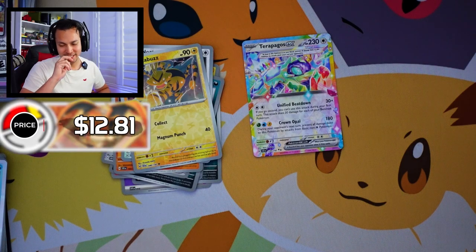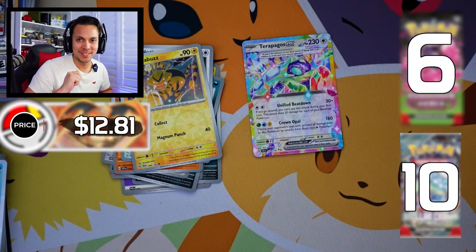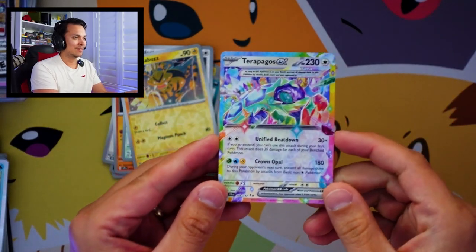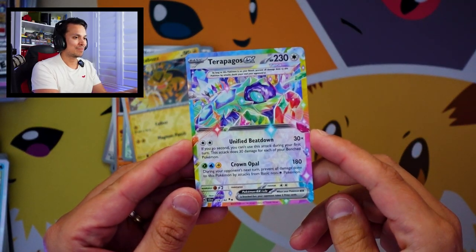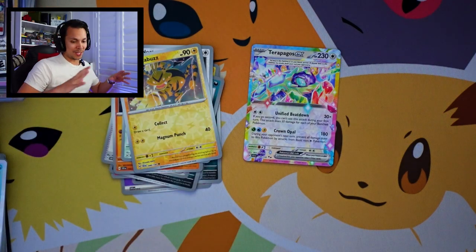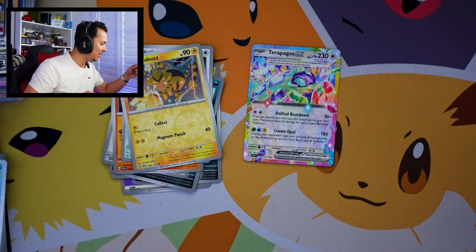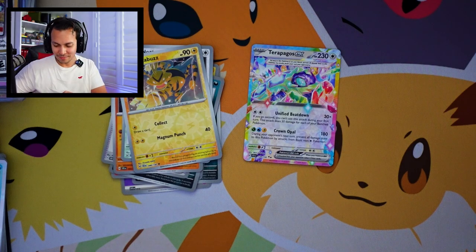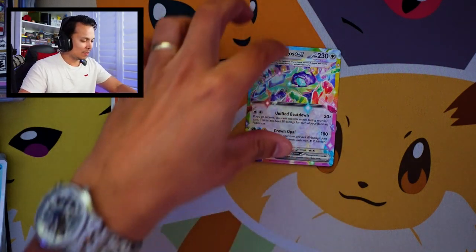Double rare, my friend, $12.81. Holy, Jesus. This is even better than Lapras. Oh my god. Now, granted, the price will always change every single day, but right now it's killing it. We gotta sleeve this up as well.